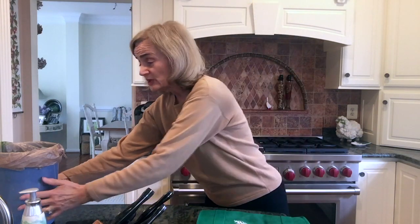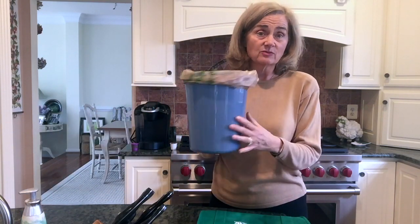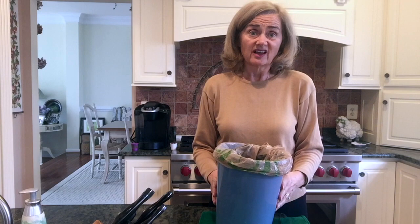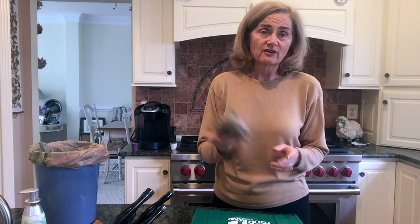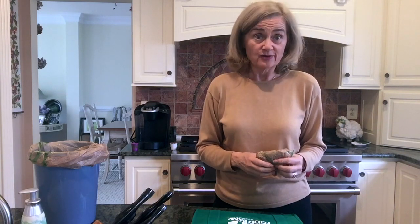The second thing is reuse. How do we reuse these things? Well, one of the many ideas is, this is a bathroom trash can. I just put that right in here instead of using a plastic garbage can liner. Free, cheap, perfect way to reuse these bags. And then finally, recycle. I take any bags, because we're never going to be perfect, into the grocery store and they recycle them, or you could just put it into your recycle bin if you have it.